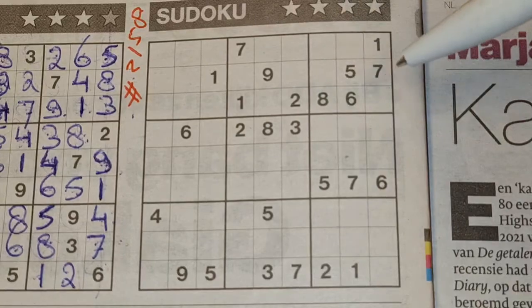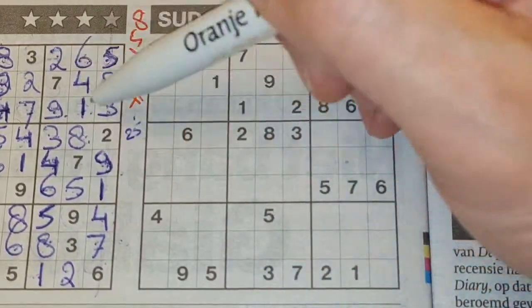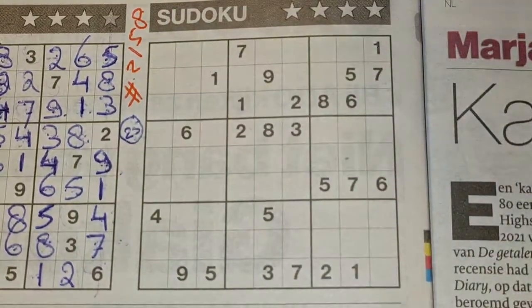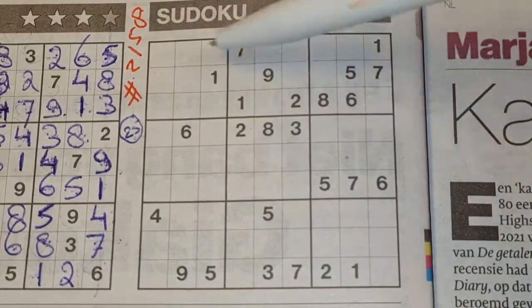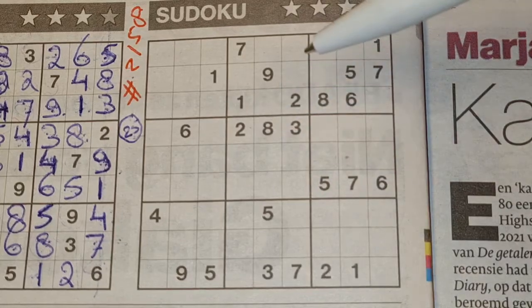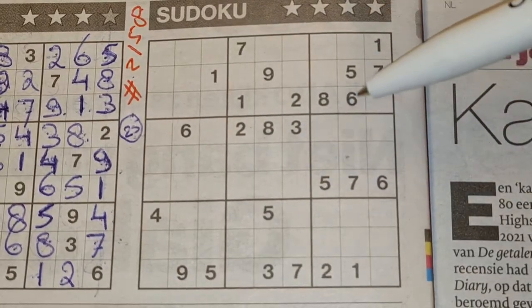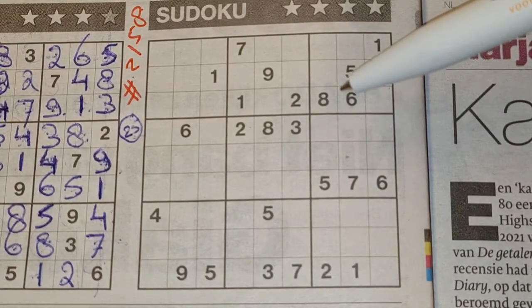Well, I have already counted, and it's the same as the previous Sudoku. Again, 25 printed digits. Normally, a 4-star Sudoku has 24, but it's been a while that the publisher has published all the Sudokus with 25 printed digits. So, what is the reason? I don't know.